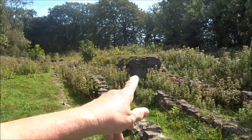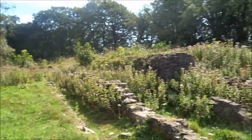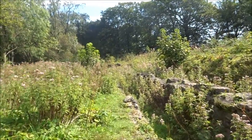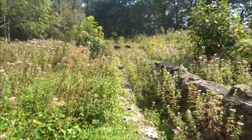That block there, that's a big tube. That's a smelting tube, that one, but it's blocked off on the end. But the ones up, I've been right inside the ones on the end. I'm not going to get in them today. I might not even get that close because it's quite bramble-ized today.